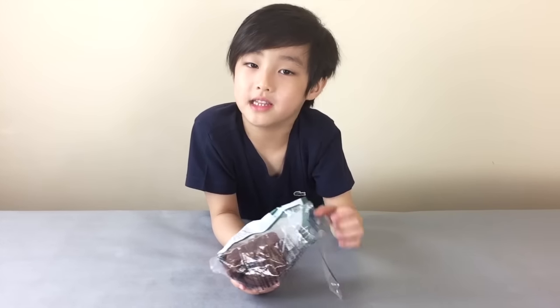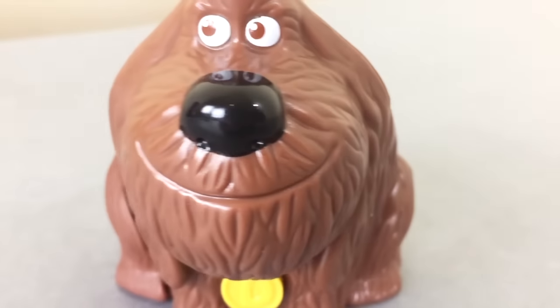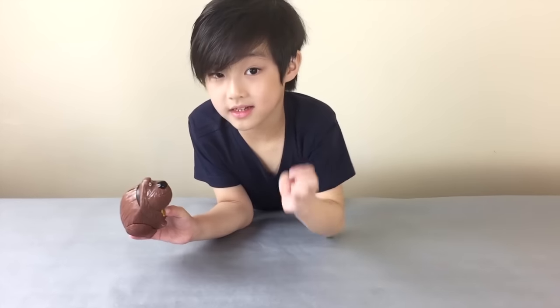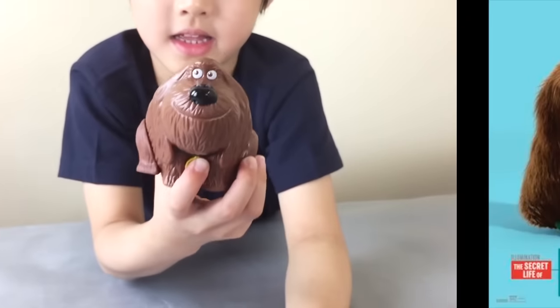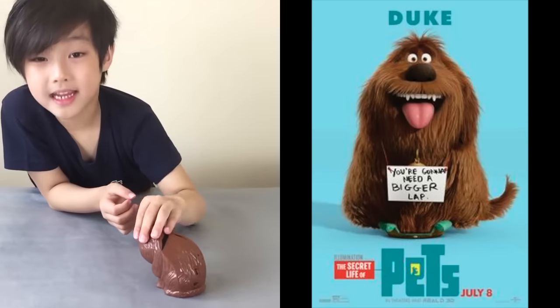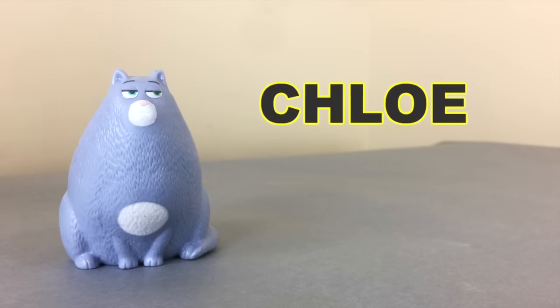Here's the biggest dog in the world. There's a switch to turn on, so you're supposed to push the tag on the collar. So he says two different things. I like him, he's really, really cool. Okay, moving on to the last one.